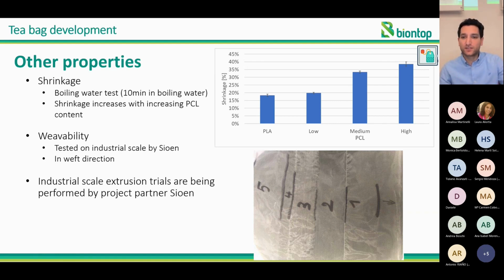The weavability is also tested, so all the different formulations that we tried, we sent some bobbins to Sioen, where they are tested at industrial scale, but only in weft direction. And here you can see a picture of such a trial where they produce small amounts of fabric, where for some you can see a very good aspect, but for, I don't know whether it's clear in the picture here, but where you can see that, for example, for the number 3, you get visually some streaks. It's not that nice of an aspect in the fabric, so that is something to be worked on with some of these compounds.